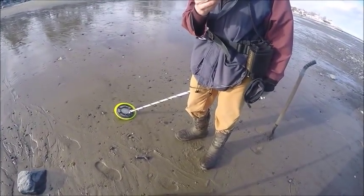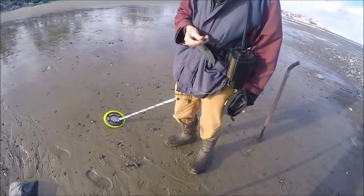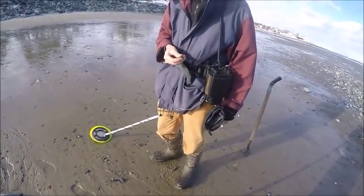But yeah, I'll tell you, that's in that area too where I've been getting those ship spikes. That would be something if somebody dug a box up full of those things.